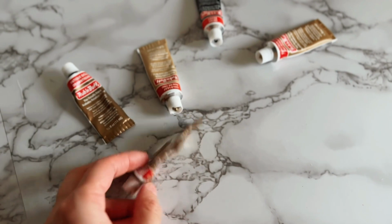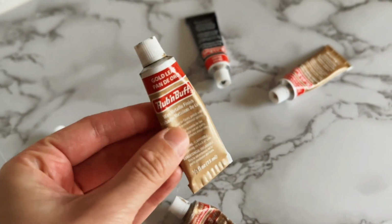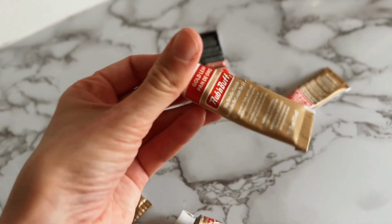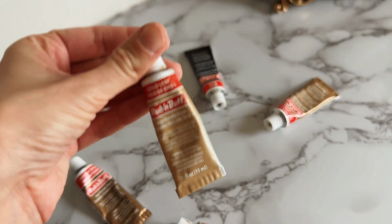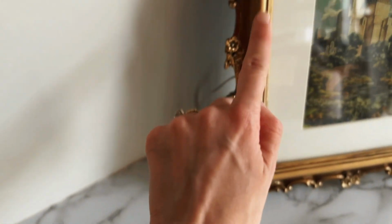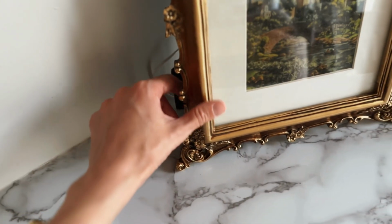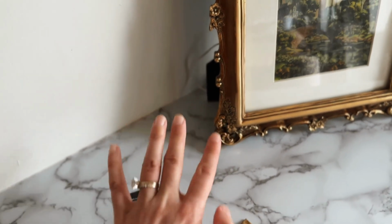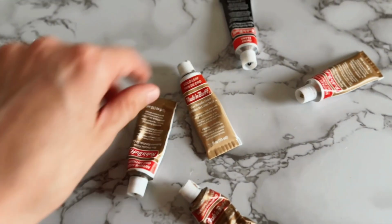Okay, so this is the Rub and Buff. These are what they are. So you open them and it's almost kind of like an oily type of paint. And what you do is you rub it onto the surface that you would like to color. So for example, like the frame, and then you use a piece of fabric or cloth to essentially buff it, and you have, voila, a beautiful finished product.